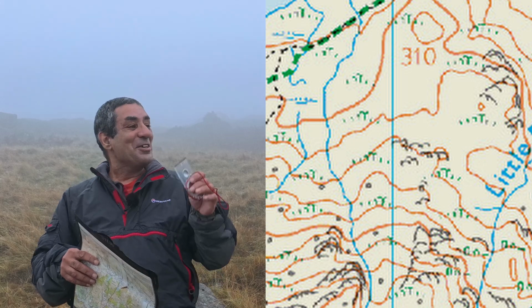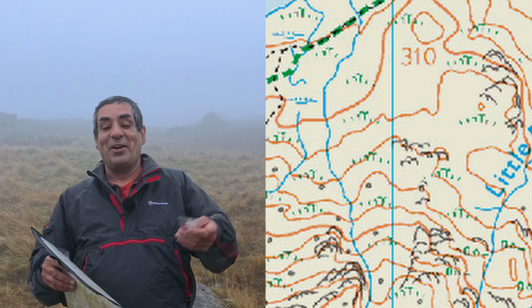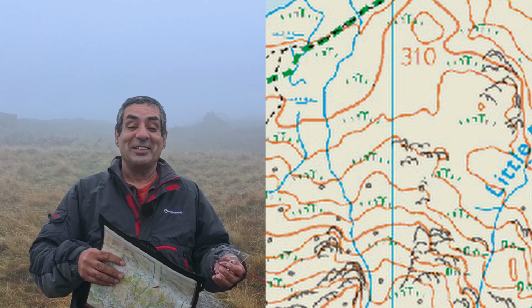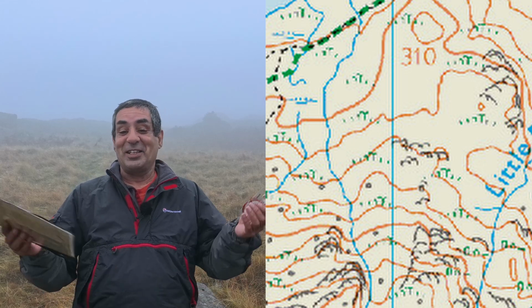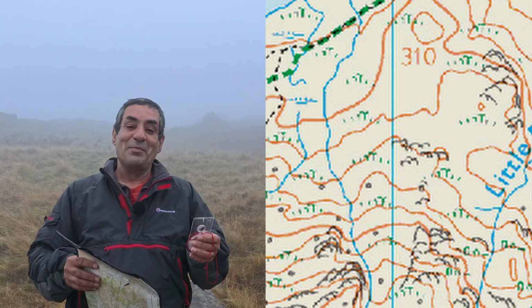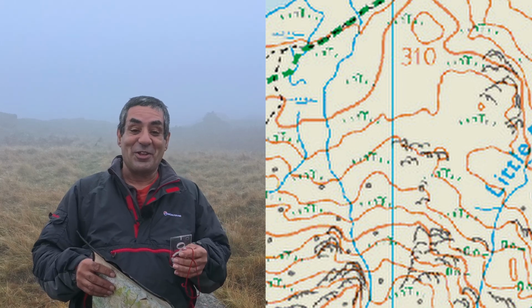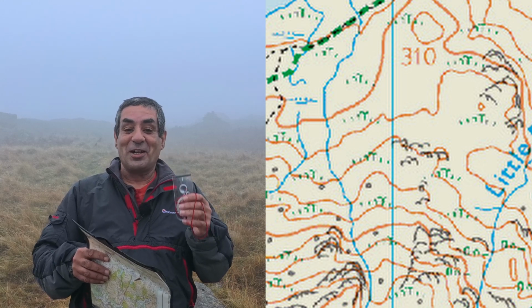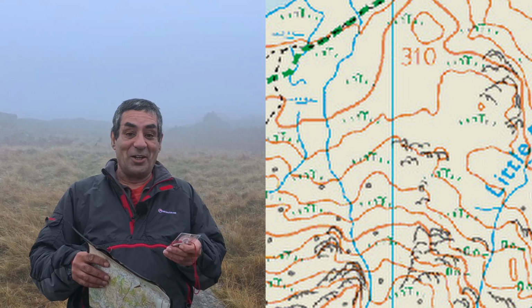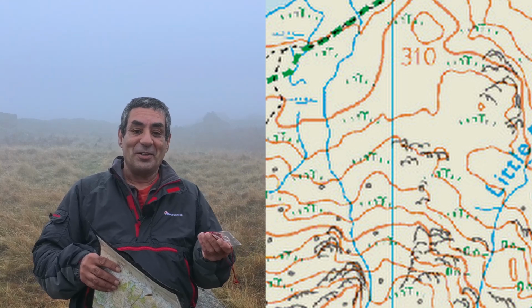When things go wrong, it's nighttime, the wind is blowing at hurricane strength, it's just starting to snow, your mobile phone battery's dead and everything's gone wrong, your map and compass don't suffer from stress. They will tell you the truth, whatever the conditions. So don't second guess your compass. If it tells you to go in a certain direction, that is the way you go.